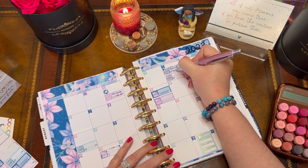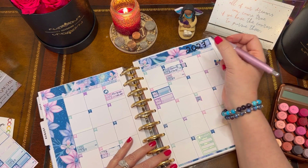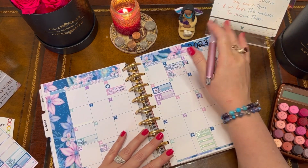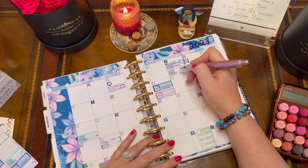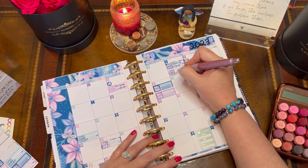I anticipate this bill to be really high for the month of September. We have been using our air cooler 24/7 during this heat wave that we're experiencing. It has just been miserable. I try to stay inside as much as I possibly can.